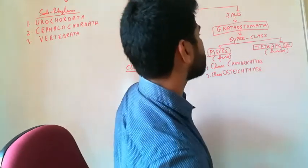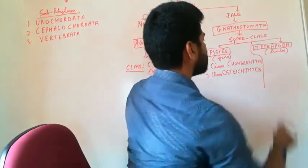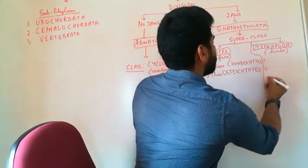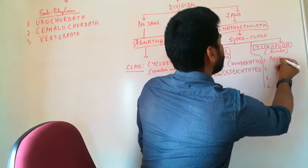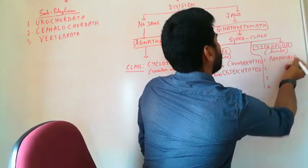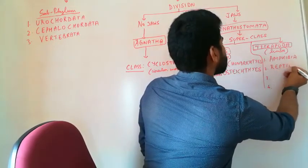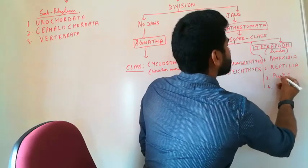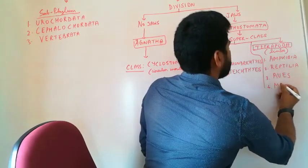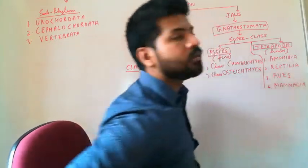These are the two classes under Pisces, whereas in Tetrapoda we can classify them into class Amphibia, class Reptilia, class Aves or Avis, and the final class Mammalia.